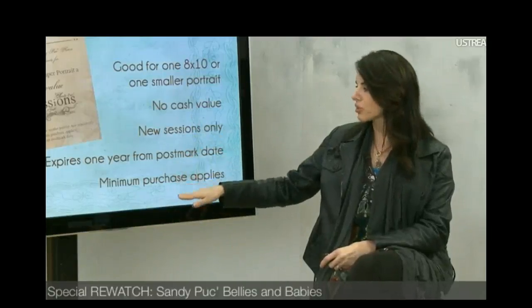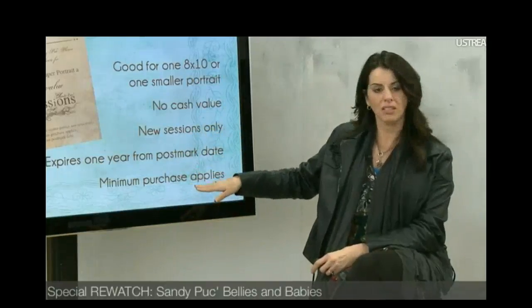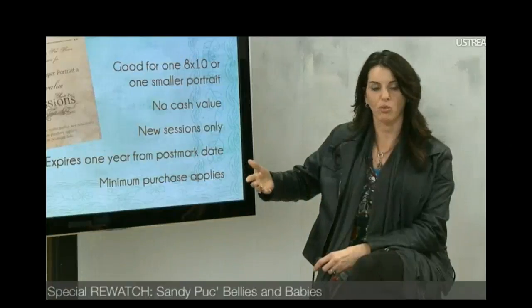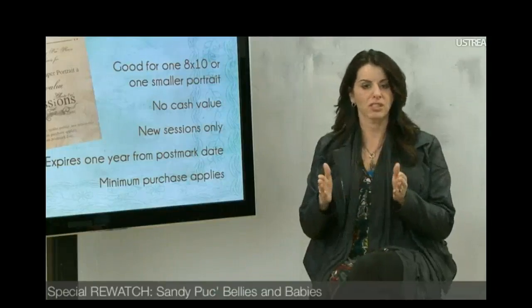And the last one, we put this on because this is a template on You Can Do. We build these for other photographers. The last one says minimum purchase applies. I don't have a minimum purchase. It's really on there for your protection if you want it. I'm not a big fan of minimum purchases. My opinion is this, if you're forcing someone to spend money, then you didn't do your job right.